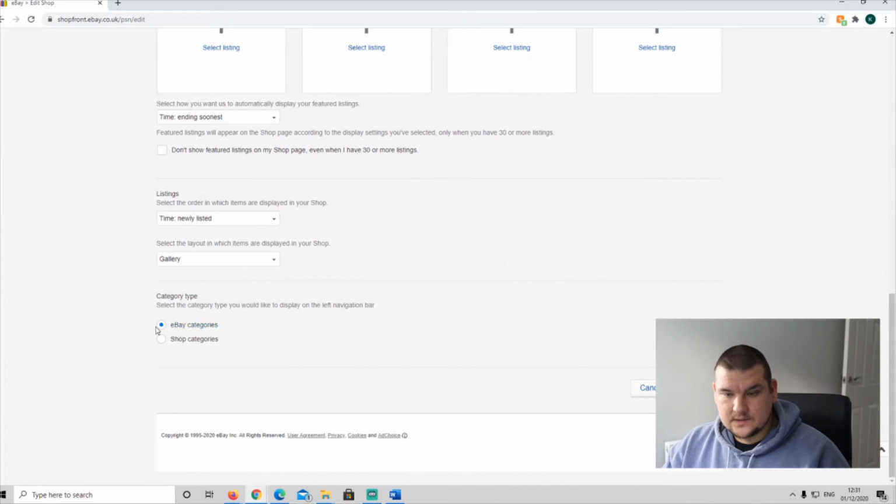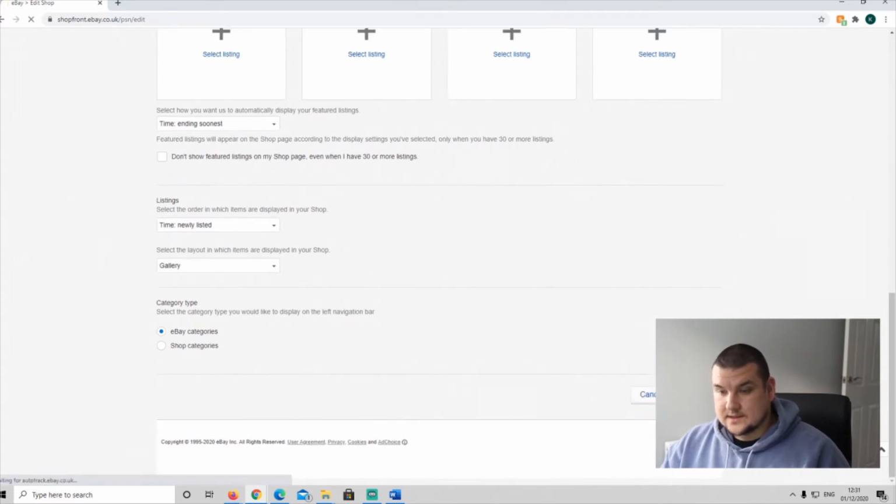Then you can use either eBay categories or shop categories. eBay categories are whatever eBay categories are, like men's clothing, t-shirts, so you can use them in your shop as well. Or you can go and create your own categories, whichever categories you want. We're gonna use eBay categories at the moment. We're not gonna start creating our own categories. So that's it. We're gonna publish that and see how it looks.